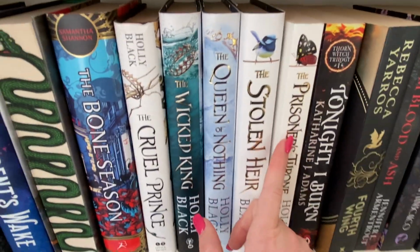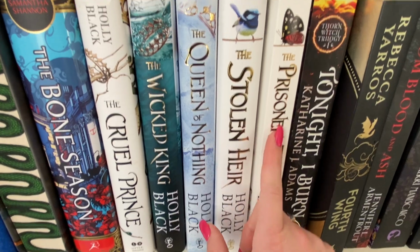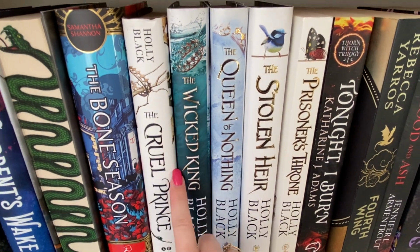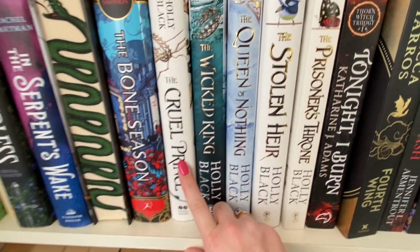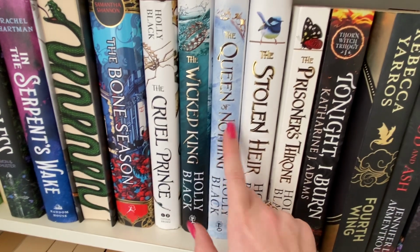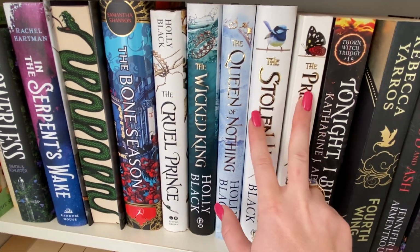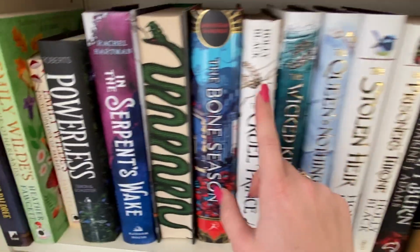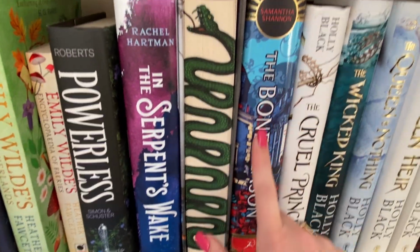And then I've got, of course, the Cruel Prince series by Holly Black. I've read this entire series. This one, I didn't particularly like it. I just thought he wasn't that cruel. This one actually was my favourite. The last one, I really liked that one. And these two I didn't particularly care for. I thought that they could have done more. Bone series, I haven't read this yet, but I really, really want to.